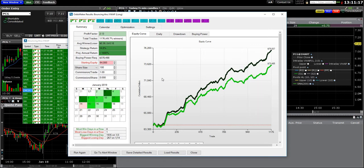Now I also did this scan over the last 60 days, and it evened out a little bit more, but it was still an annual return of over 200%, I think, and a profit factor of about 1.45, something around that, and a win percentage of about 42, something like that. But there's a lot of down days in there. I mean, this is just if you were auto trading this. It took every trade possible, which you wouldn't do.